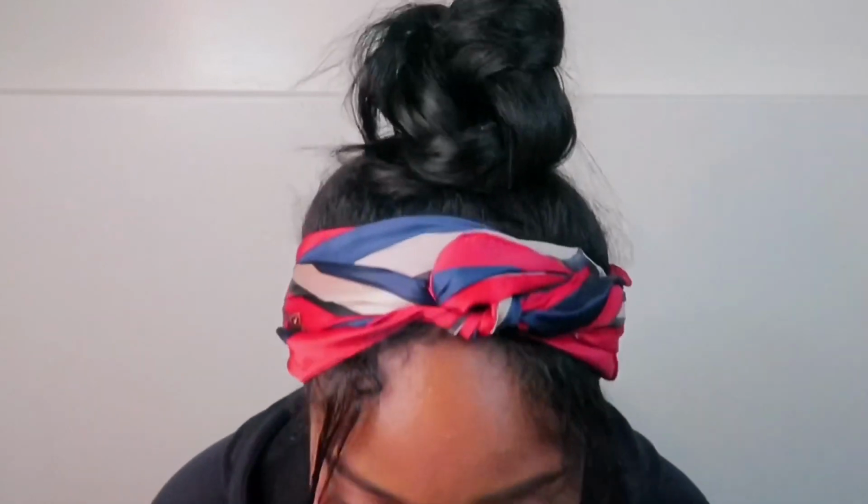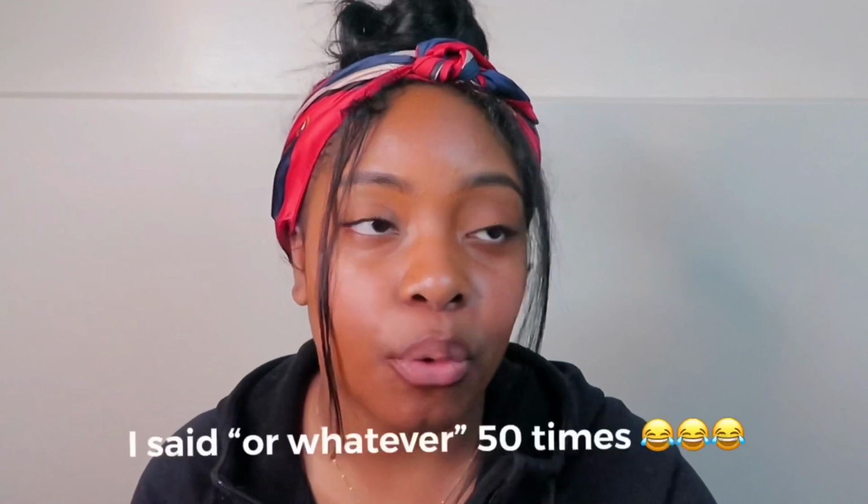So make sure that you are cleaning. If you get any piercings or tattoos, clean them properly, because you don't want to end up like me, getting a keloid or whatever and having to go through the process of removing it. Or it could be even worse, like you can get an infection on your ear or wherever else you get the piercing or tattoo.